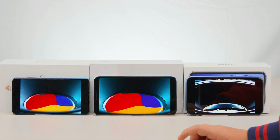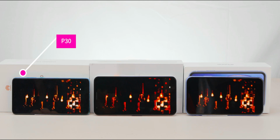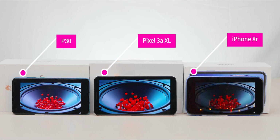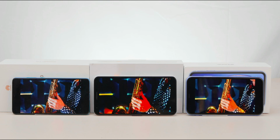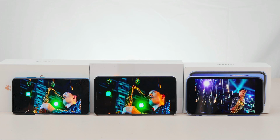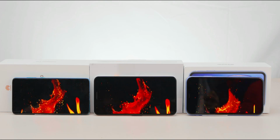Hello there champs and welcome to the show. Now let's have a screen comparison between the Huawei P30, the Pixel 3a XL which is in the middle, and the iPhone XR with the liquid retina on the right. Now the two on the left are OLED displays, and this is HDR content, and they are both HDR. Now the iPhone is not HDR and it's not OLED either, but it still looks good. You will see now that the Pixel does have more pop.